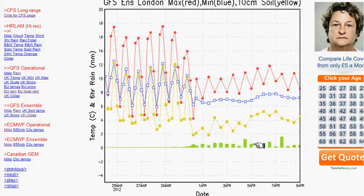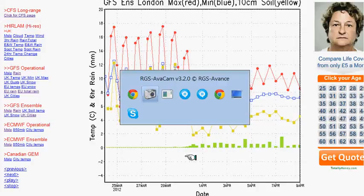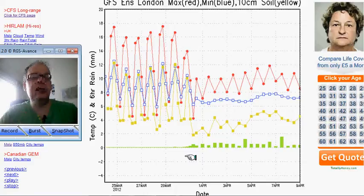And also notice the rainfall here. Look, dry during this first period, but then look what happens, the rainfall amounts increasing during the second part of the forecast period. So I certainly think that cooler and more unsettled conditions are on the way. That's what we've been hinting at for quite a while now.